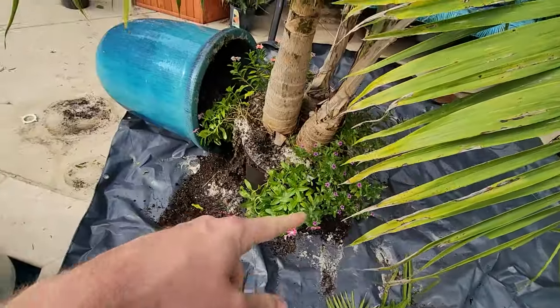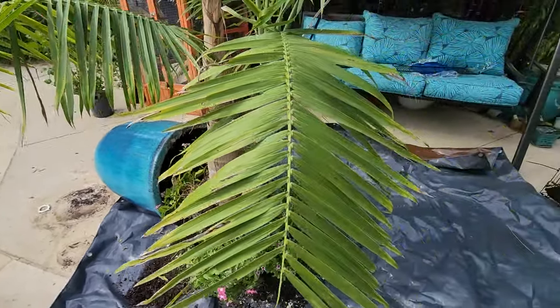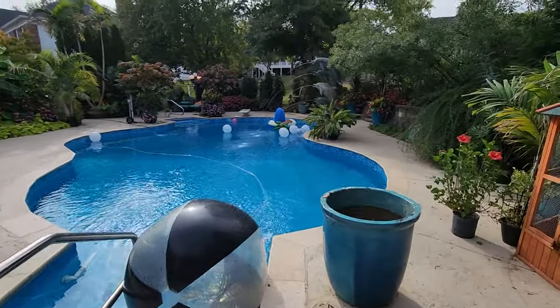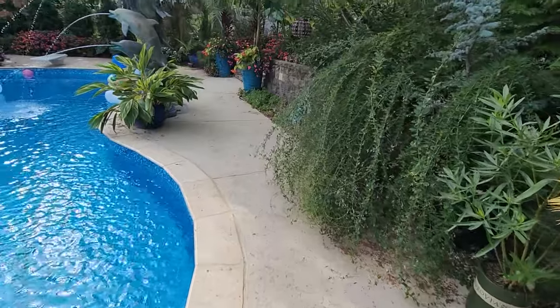There you go. This one slid out of there so easy, like butter, just right out. Love it. Okay, sucky thing number one done, and it wasn't that bad. Wasn't that bad at all. Get that out of the way.